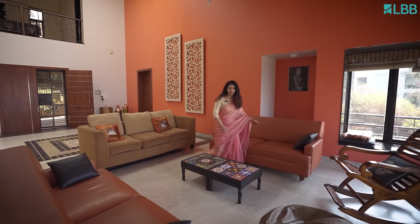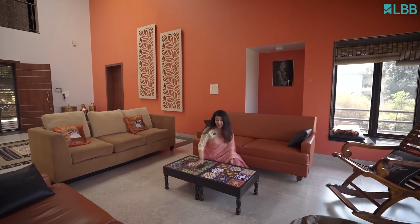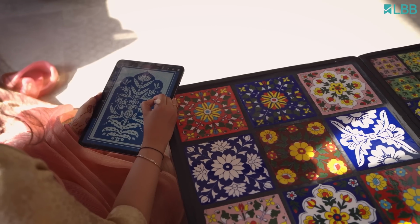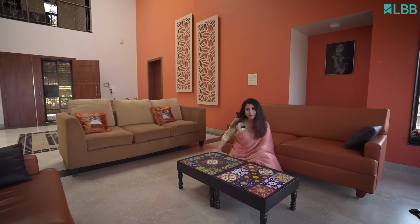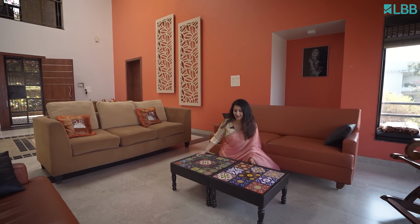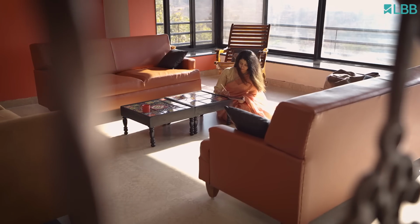So the showstopper of this space are these two coffee tables. You will not believe these are thrifted pieces. They were absolutely damaged. I fixed them up and used these Jaipur tiles along with some mosaics, and it's so beautiful now. I'm very happy with how this fits into our space, and it's always like a starting point of conversation for anyone who comes into our home.